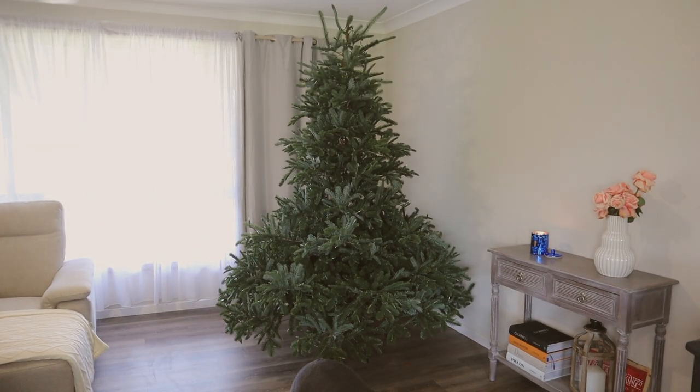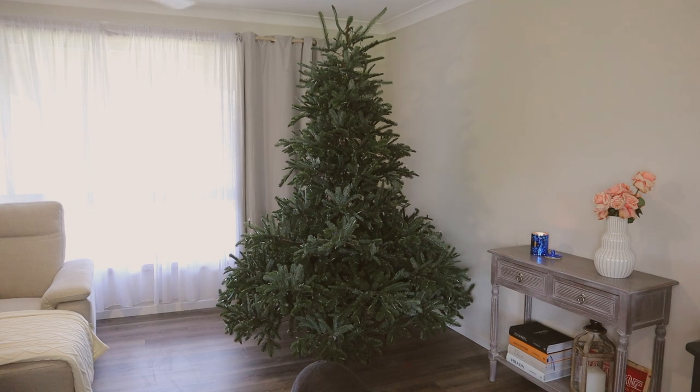Everybody, that is about it for the fluffing. I'm actually obsessed with how this looks. I love that it's not just a classic tree and that it's quirky and super fat down the bottom and then tapers off at the top. Very, very cute. Let's light this puppy up.